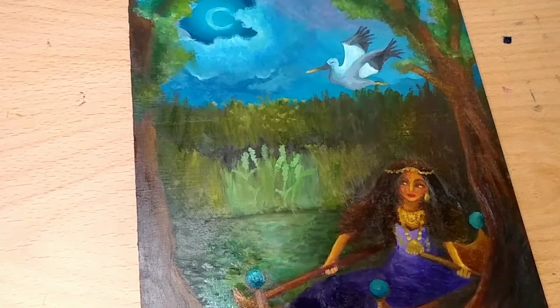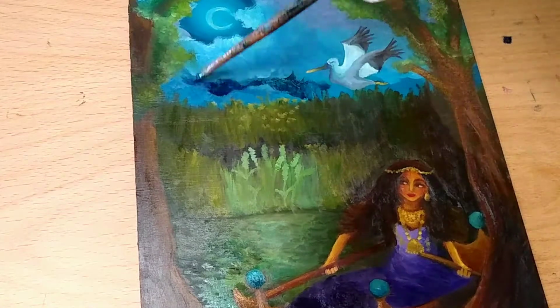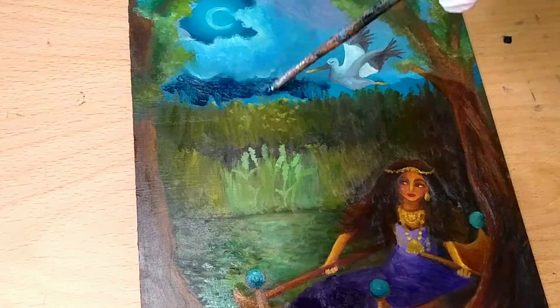Hello everyone and welcome to this oil painting time lapse. I do hope you enjoy it, of this oil painting of this enchanted forest and magical river and all these incredible things going on in this landscape.